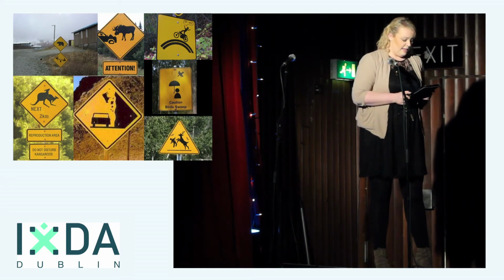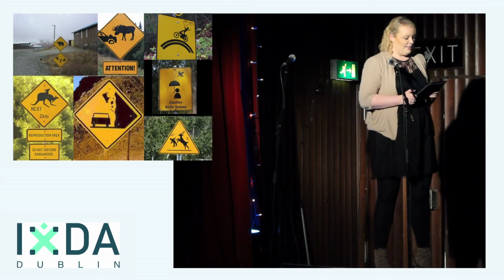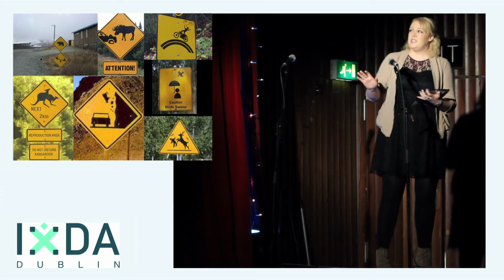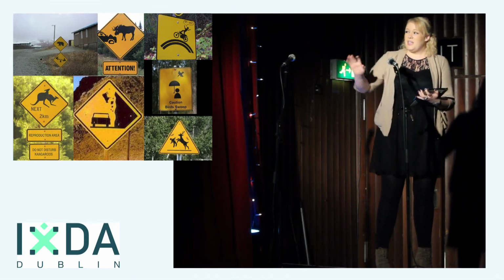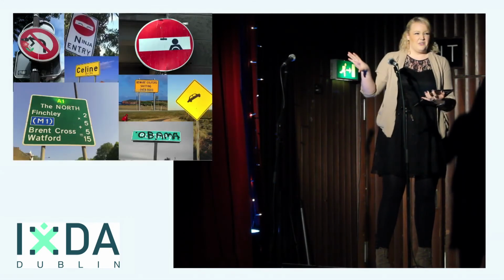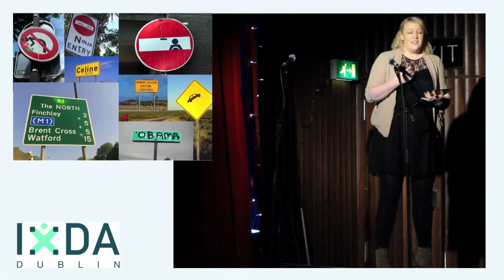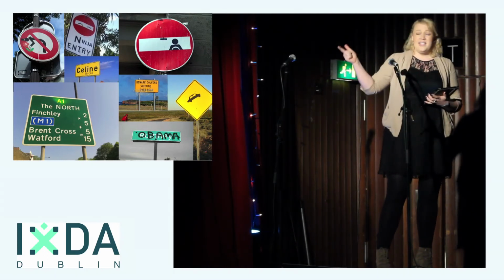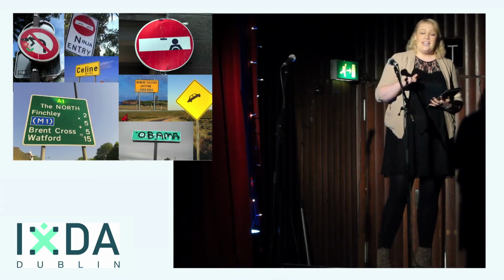Right. So we know what they should look like, but sometimes people decide to go a bit mental and do their own. And I'm not too sure from these that they actually had the right idea in mind. They also leave themselves open to hijacking, right? And if you take a Sharpie, you can do some amazing things with a road sign, but it completely changes the meaning.